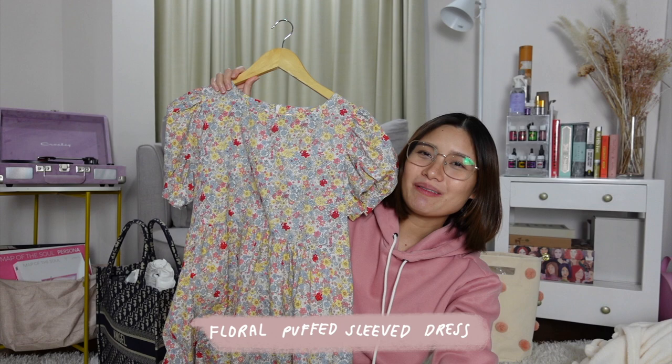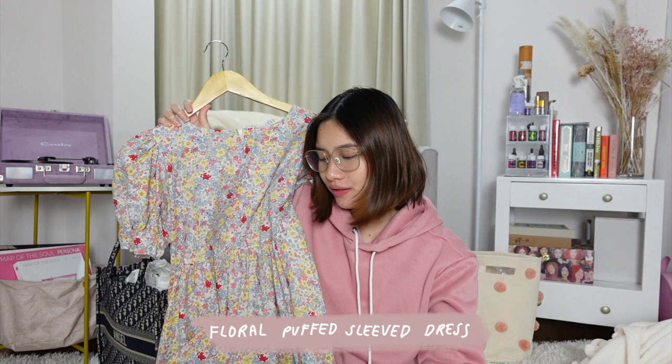One of my favorite dresses, this one! Actually, kasama to sa recent haul ko, but I got this one medyo matagal na. I just really like the print of this one, like what I mentioned on that vlog. I love how dainty it looks. And sobrang cute ng pagka-puff sleeve niya. And then hindi rin siya garter dito, so it's really comfortable. And I love that it's midi. I love midi dresses kasi it makes you look longer.